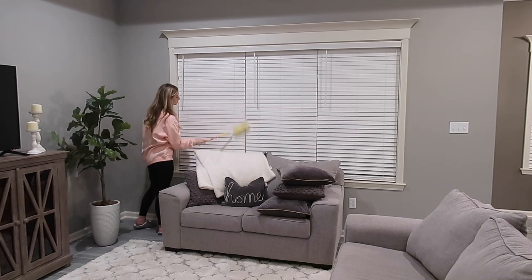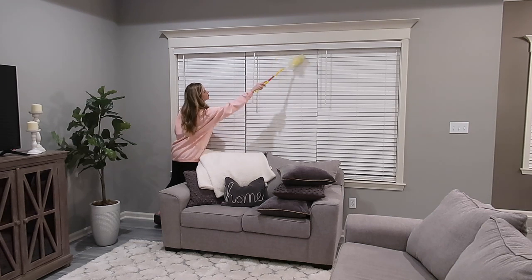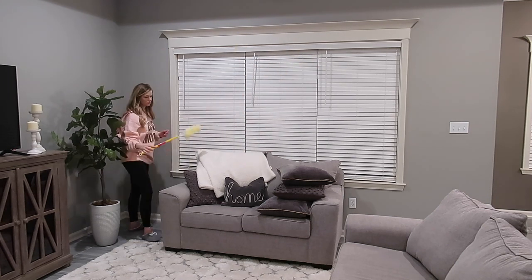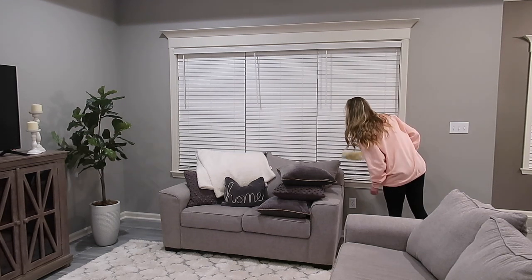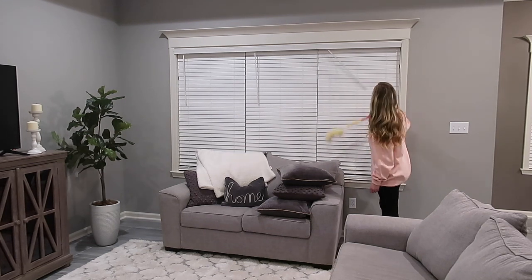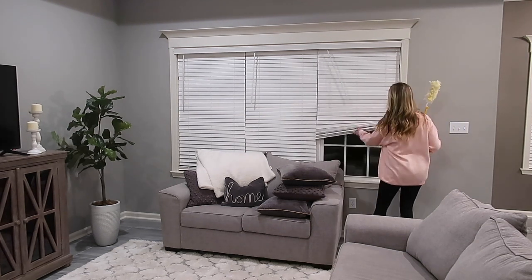And today I just took my Swiffer to it because I did go in there not too long ago and wipe it down really well because it had gotten so bad. But today I went in with my Swiffer, and as long as I keep up with it like this, I think we'll be fine. But that's kind of an area that's out of sight, out of mind, and I always forget about it. But definitely go look. It's disgusting.